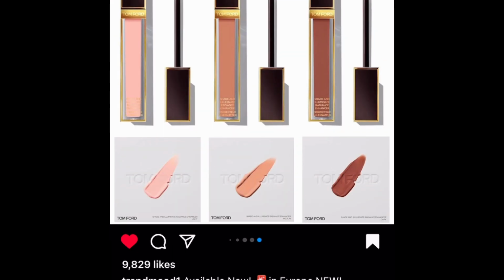And these color correctors look interesting in tone to me. I was thinking about getting the darkest one and actually trying that out too because I'm interested in it. I know I really like his concealer and I usually like his complexion products. So I figured this would be a good thing for me to grab.